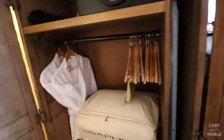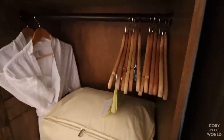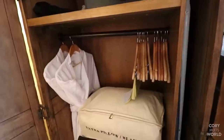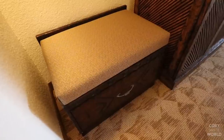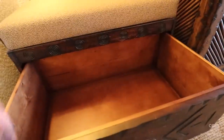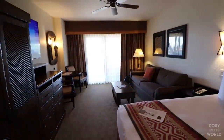So again, a lot of room to hang up clothes. There is no closet in the room, so this is what you get for a closet. You would need to move this stuff out of here and store it somewhere else to be able to hang your clothes, but there's plenty of space and it's a nice touch in this armoire. And then next to the armoire, there's also this little bench area, which you could put your roller bag on, and it also has this big drawer underneath. So you could store a carry-on suitcase in here. You could stuff that extra pillow and blanket from the armoire in here to give you room to hang up your clothes. Just nice to see that there's a good amount of storage in the room to be able to get everything out of the way and just relax.